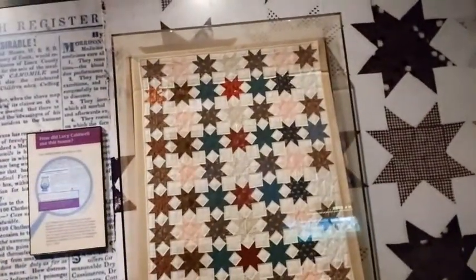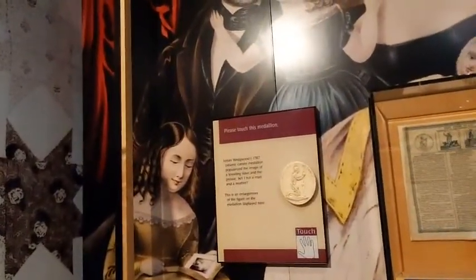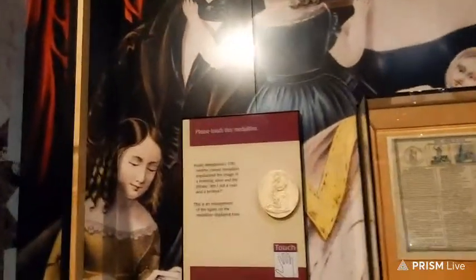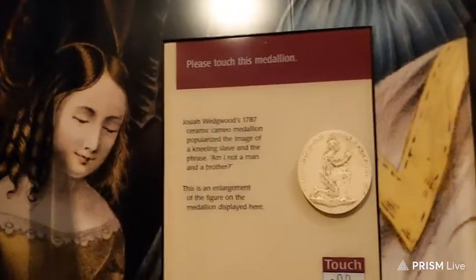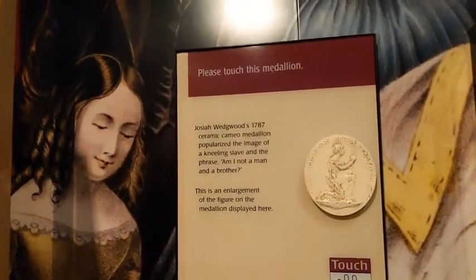Wow. Josiah Wedgwood's 1787 ceramic cameo medallion popularized the image of a kneeling slave and the phrase, "Am I not a man and a brother?"